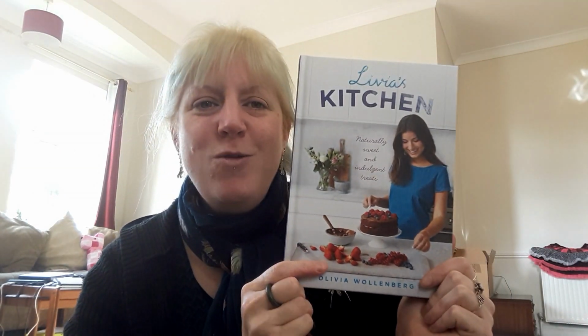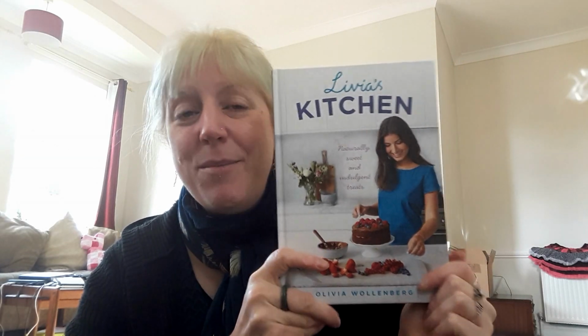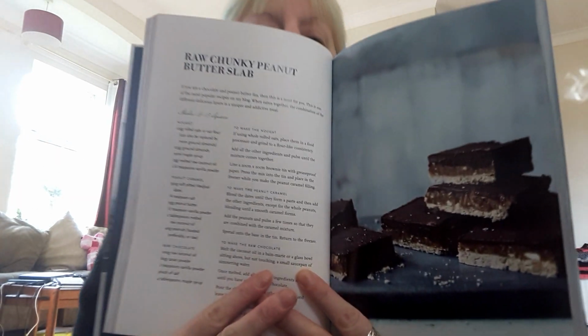This is just one really lovely, indulgent, decadent book. I love this. The recipes in it are so good. Now, I haven't made a lot of them because I haven't had this very long. But the first thing I made out of this book, if I can find the recipe to show you, bear with me just a second, because it was really good. And I think my boyfriend could have eaten the whole lot in one go. He really liked them. Mostly it's a bit like a millionaire's shortbread kind of idea. Here we are. So the recipe is raw, chunky peanut butter slab, and it looks like this.